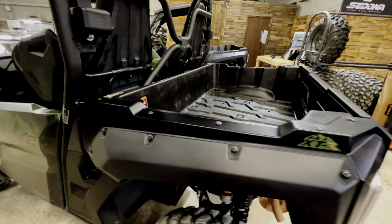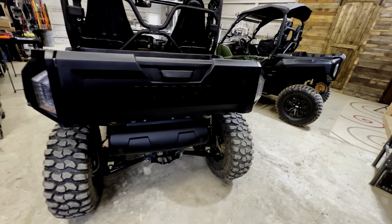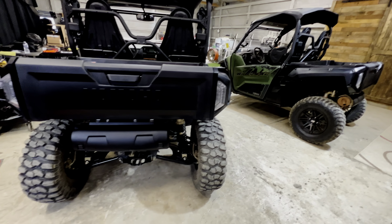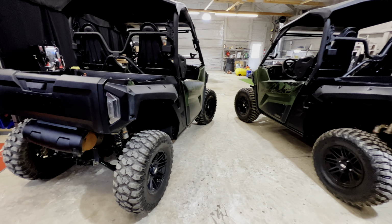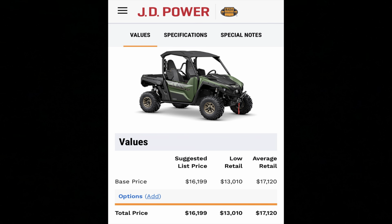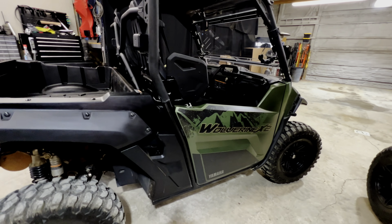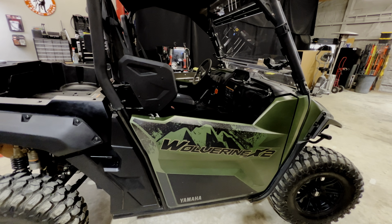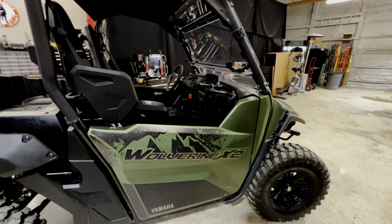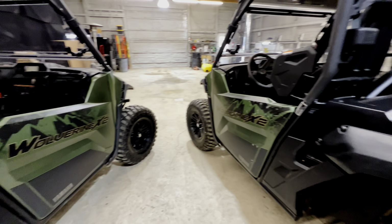So what we did was we used these side-by-sides for a year, and we are selling them for $13,000. If you look these vehicles up right now, average retail is like 17 grand. On a dealer floor, they're coming in at 16 or 17 or whatever they're selling for right now. But $13,000 is kind of the bottom of the barrel as far as price on these units.